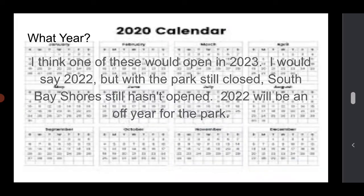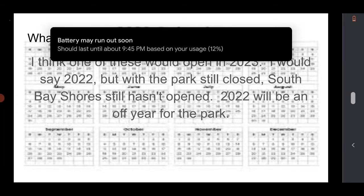So anyways, what year do I think this will happen? I think one of these would open in 2023. Southwest Shores hasn't opened yet, so that'll open this year if the park does open this year. Then 2022 is going to be an off year for a lot of parks, and then in 2023 they'll start building up again, as they gain most of their attendance back.